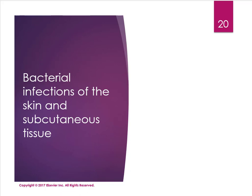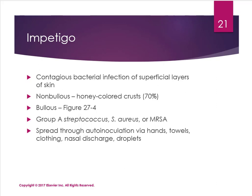Okay, let's talk a little bit about bacterial infections of the skin and subcutaneous tissue. First thing that we're going to talk about is impetigo. It's a contagious bacterial infection of the superficial layers of the skin. It comes in two forms: non-bullous, which you see with honey-colored crust, which you'll find in about 70% of your patients that you see, and then a bullous form. You can see an example of both of these on figure 37-4.